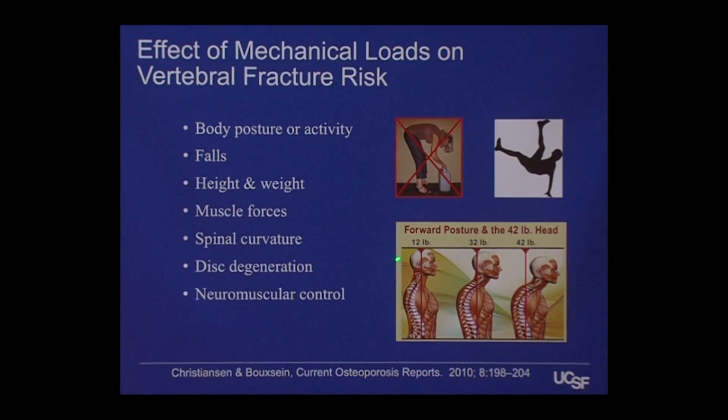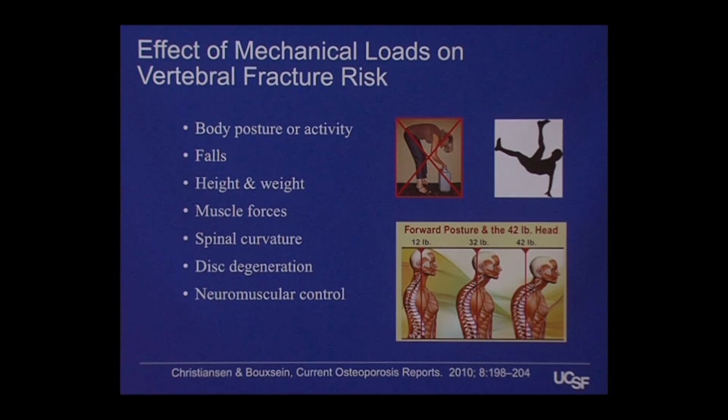And I love this picture because it looks at forward head posture. Normally your head weighs about 12 pounds. And when your head is over your shoulders, which is over your pelvis and your feet, so that concept of center of mass again, when your head is over your center of mass, it weighs 12 pounds approximately. But when your head begins to shift forward, relatively, there's an increase in mechanical load, and that 12-pound head is now increased to an effective 32 pounds. It's physics. And when it goes out farther, the mechanical load to the spine is now 42 pounds. So it's really important to reduce the mechanical load on the spine to keep your head over your center of mass, over your base of support.